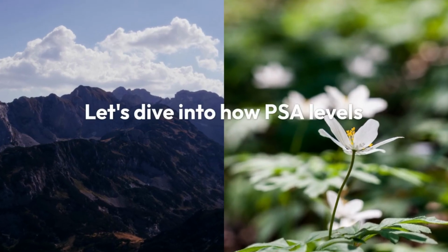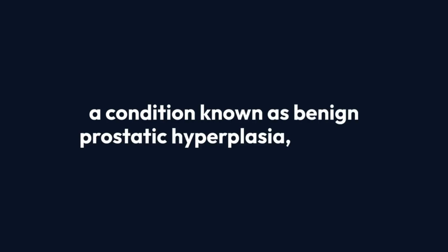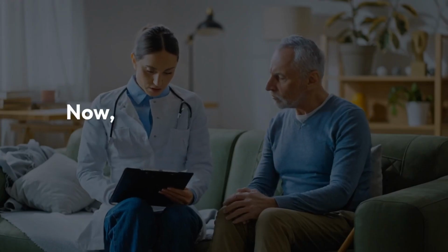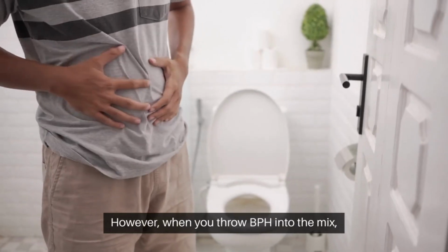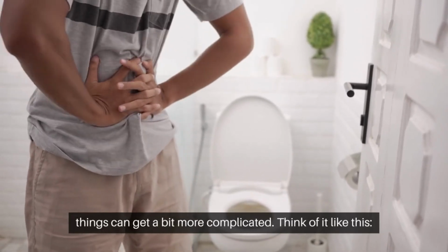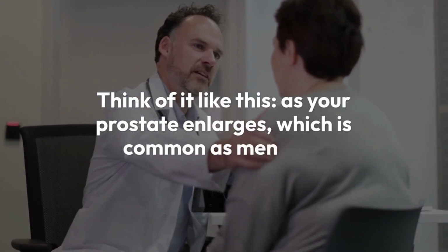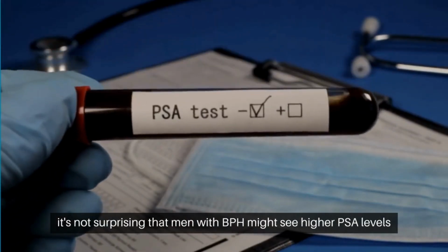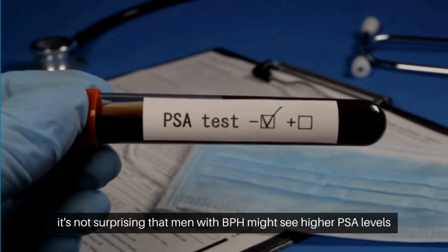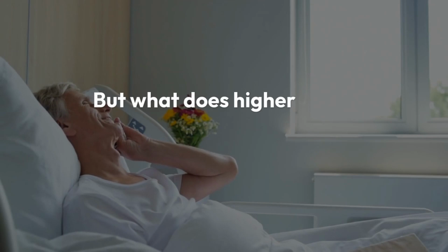Let's dive into how PSA levels naturally change over time, and what it means if you're dealing with an enlarged prostate, a condition known as benign prostatic hyperplasia, or BPH. Now, it's normal for PSA levels to gradually increase as you age. However, when you throw BPH into the mix, things can get a bit more complicated. Think of it like this: as your prostate enlarges, which is common as men age, it's like adding more cells that can produce PSA. So, it's not surprising that men with BPH might see higher PSA levels compared to those with a prostate of average size. But what does higher really mean?